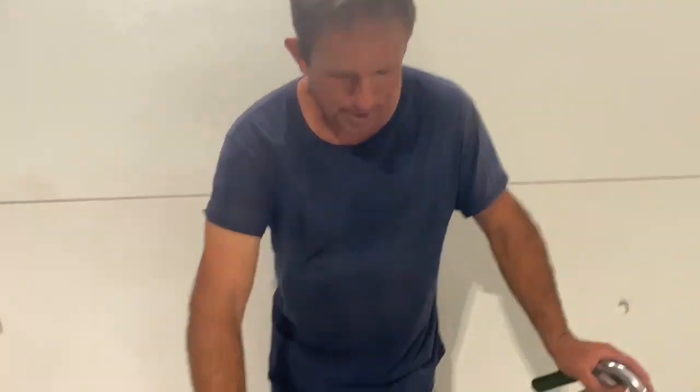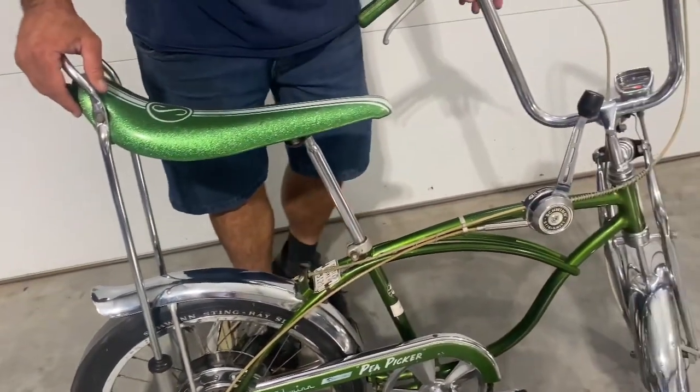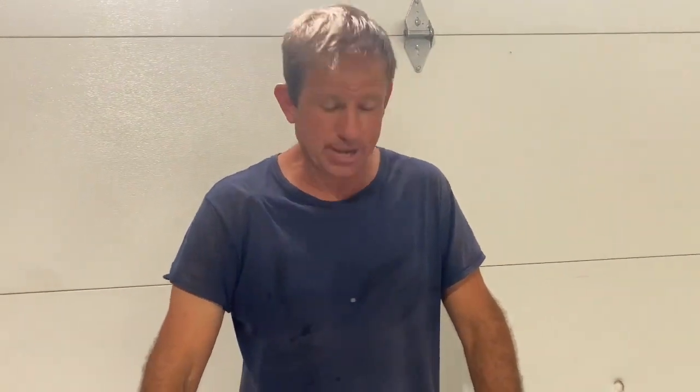This bike, the basic bike, what they called the Crate series, a Pea Picker or a Lemon Peeler or an Apple Crate or an Orange Crate, any of those. This bike's base price was $113.95 in '72. So this thing was almost half a week's worth of salary just to buy the basic bike new, to kind of put it into perspective.